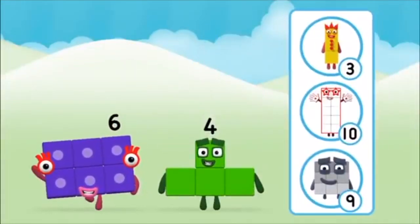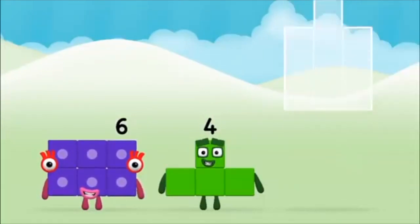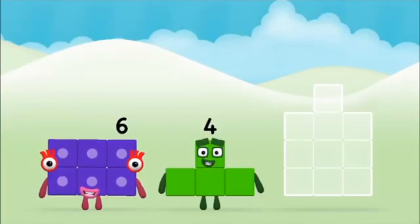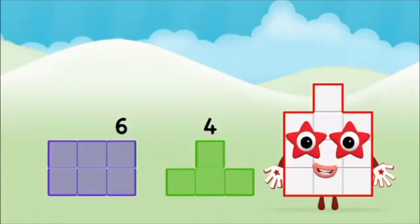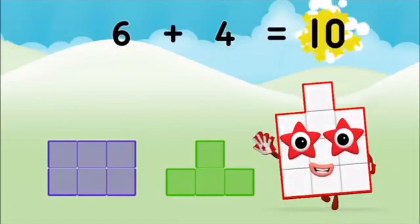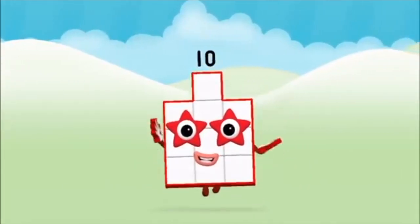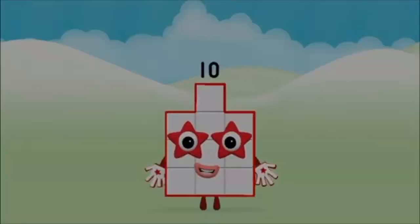What number block can you make by adding? That's the correct answer. Now can you add the number blocks together? 4 plus 6 equals 10. Brilliant! You made number block 10.